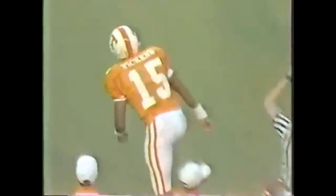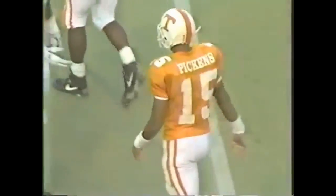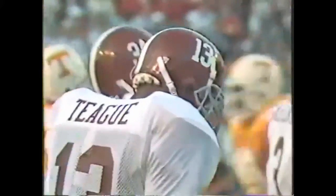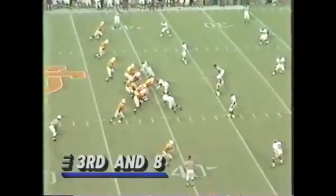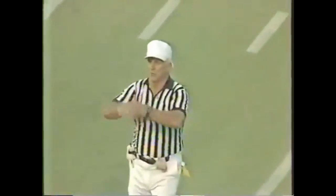Quick hitter complete. That is the first completion to a Tennessee wide receiver today, Carl Pickens. He's got to have Jim Brock a little worried down there in the bowl game situation for the Cotton Bowl. Henton dumps it off for Moore. Flag down on the far side of the field. If the play stands, it's a first down for Tennessee at the 25. But the important words will come out of the mouth of Jimmy Harper.